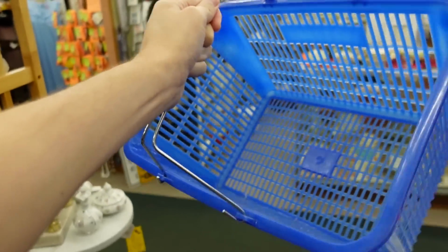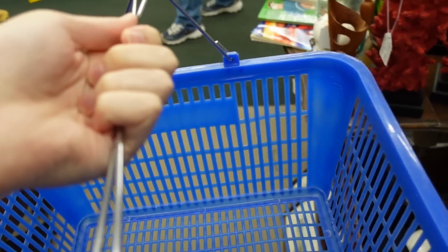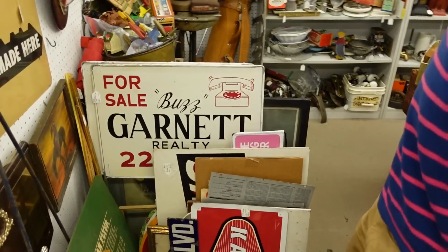I emptied the basket, so what is he doing over there? I emptied the basket so that I can hopefully fill it again because it was way too heavy to carry around. So I put that up at the register. But yeah, so many of these booths are on sale. What did you find over here?